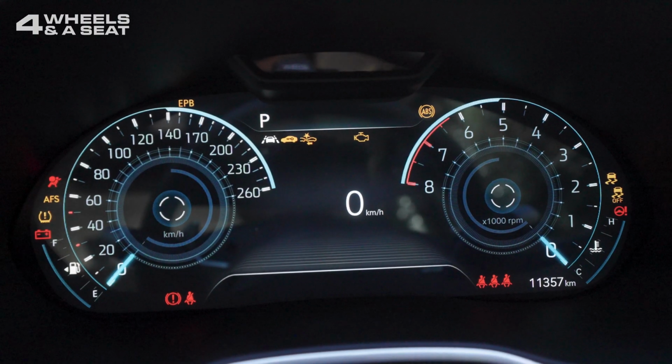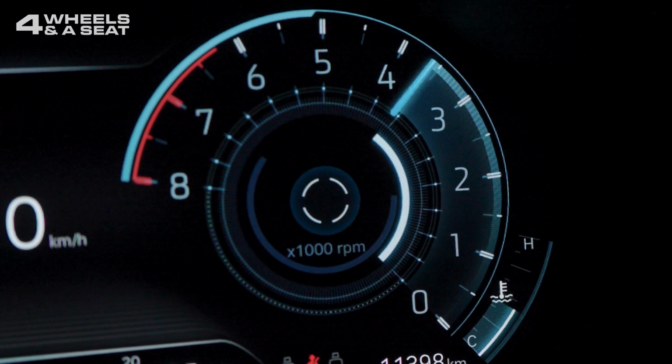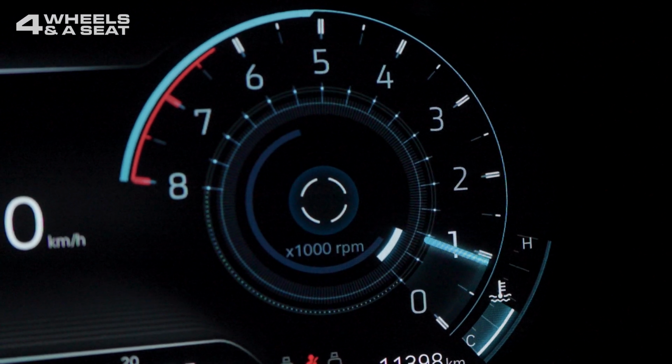Head-up display on the windscreen, then the 12-inch digital instrument cluster, which changes its design depending on which drive mode you're in. And it actually has a really cool 3D effect, which doesn't really quite show up on camera here, but in person it looks really good. They've also borrowed a reverse tachometer from Aston Martin, which is a nice little touch.